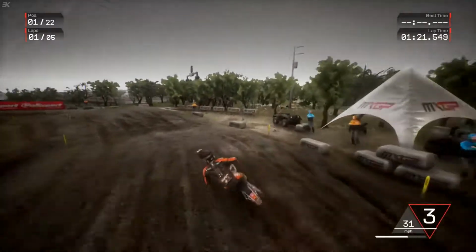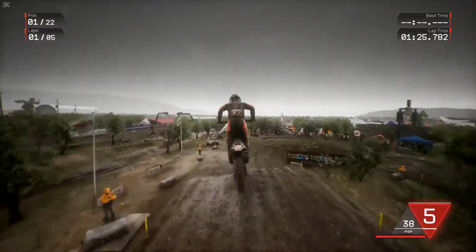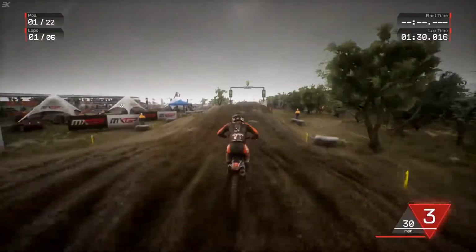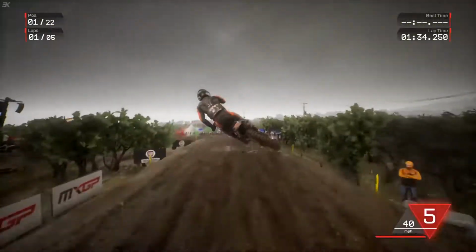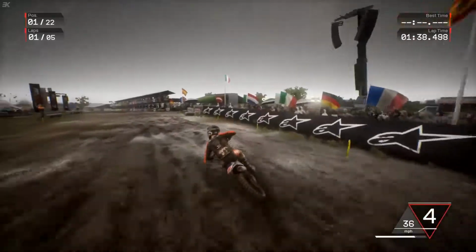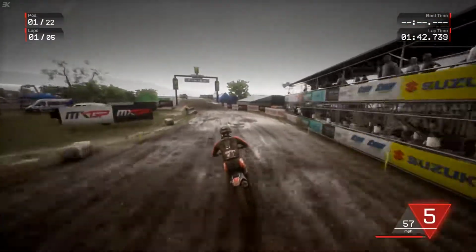We've got a great start. And oh, this section is so tricky. Yeah, it should be too, because that first jump was a bit more exaggerated, I think, from what I can remember. The Russian had a superb start, and it's now dropped back after that crash. Oh, he could be so much more aggressive in that final corner.